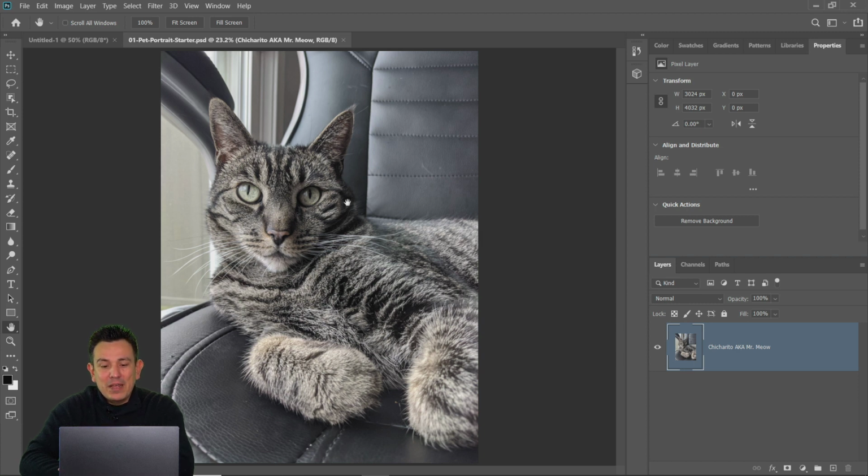So I took a picture of him, and we're going to take this photo and turn it into a pet portrait. But before I do that, I want to go over what dodging and burning is, and also what blurring is, because I know that's in the title of this challenge, but I'm going to try to do it a little bit different than what most people do. So I'll explain what the tools are, what they do, and then a different way of applying the same thing, but with more control, at least in my opinion.